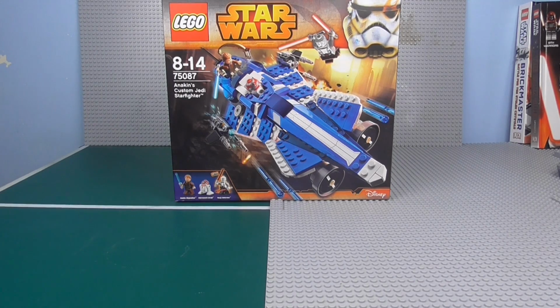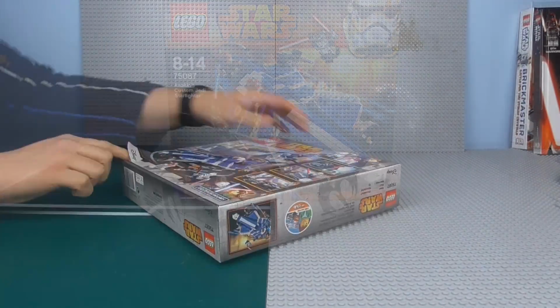I guess I do prefer the new Clone Wars seasons, just because I never really got into the old ones, but even so, I think that's enough talking about this set. This set is really cool. Let's just get into the building of it right now.